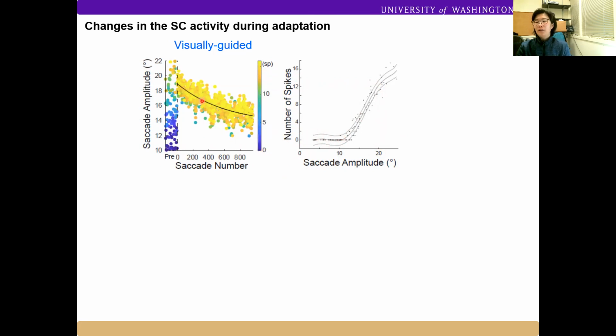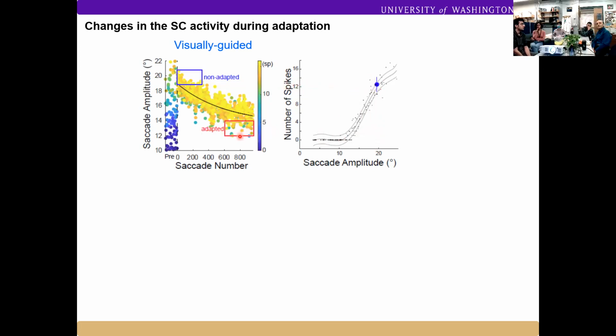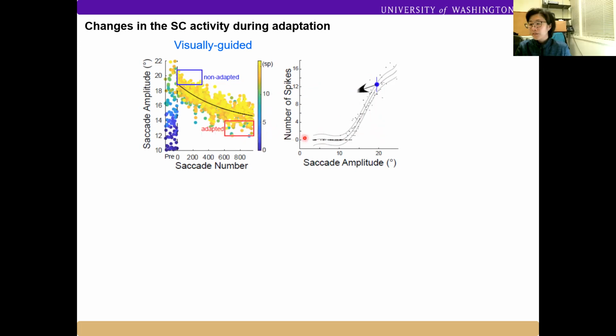And then I plotted adaptation data on this movement field. I selected the 50 largest amplitude saccades as non-adapted saccades, and they are here on this plot, like 20 degrees, 13 spikes. And I selected the 50 smallest amplitude saccades as adapted saccades. And it is here: the saccade amplitude decreased, but the number of spikes didn't really decrease. I also selected pre-adaptation saccades, which have the same amplitude as the adapted saccades but are from before the adaptation. And it is here. Of course, this should be in the movement field.